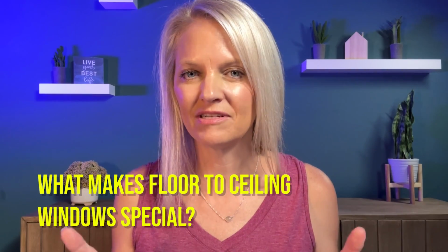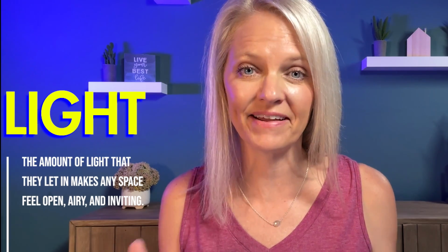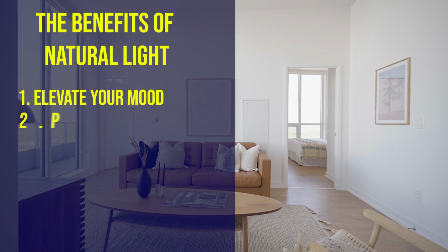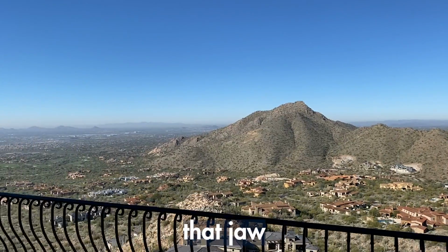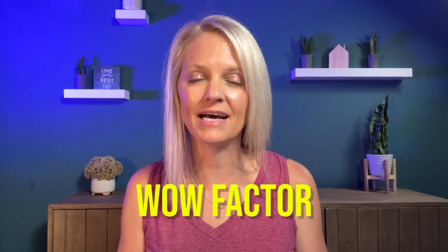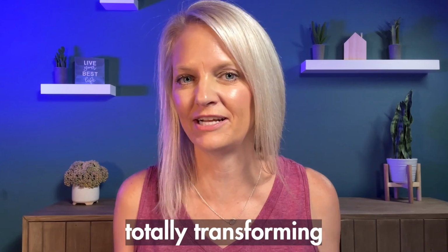But what makes floor-to-ceiling windows so special? Well, they offer many benefits, and one being that light we just talked about. The amount of light that they let in really makes any space feel open, airy, and very inviting. And back to that wellness piece, natural light has been proven to elevate your mood, promote productivity, and create a sense of well-being. And when you have that unobstructed view, these windows allow for that jaw-dropping experience. And this is something that luxury homes are known for. Some sort of wow factor, and these windows allow for that. These windows allow the outside to feel as if it's come in, totally transforming the space.